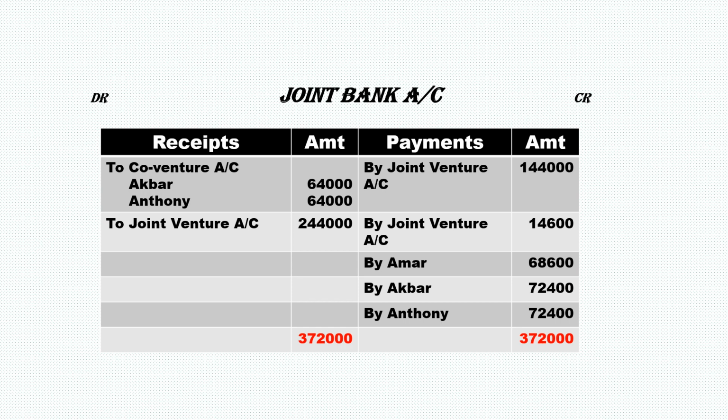Cash comes in. What are the payments we have? The first payment is by joint venture account 1,44,000, which is treated as purchase. By joint venture account 14,600 is treated as expense. So in both cases there is a payment for purchase and payment for expense. And finally, the final settlement amount calculated in the previous slide, 68,600, 72,400, 72,400, to Amar, Akbar, Antony. Thereby the joint bank account tallies.